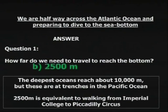All right, those of you that guessed, quite a lot of you guessed C, and in fact you weren't totally wrong. The deepest ocean on Earth is 10,000 meters, but that's actually at a subduction zone, a deep trench. We're going on a mid-ocean ridge, a volcano that sticks up relative in the sea. So the correct answer, quite a few of you got B, so well done to everybody who got B. We're going to travel today 2.5 kilometers.